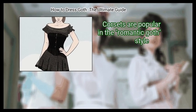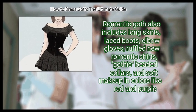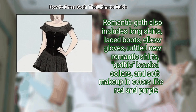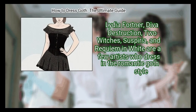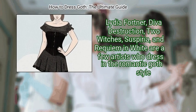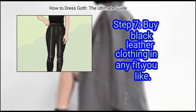Corsets are popular in the romantic goth style. Romantic goth also includes long skirts, laced boots, elbow gloves, ruffled new romantic shirts, gothic beaded collars, and soft makeup in colors like red and purple. Lydia Fortner, Diva Destruction, Two Witches, Suspiria, and Requiem in White are a few artists who dress in the romantic goth style. Finally, buy black leather clothing in any fit you like.